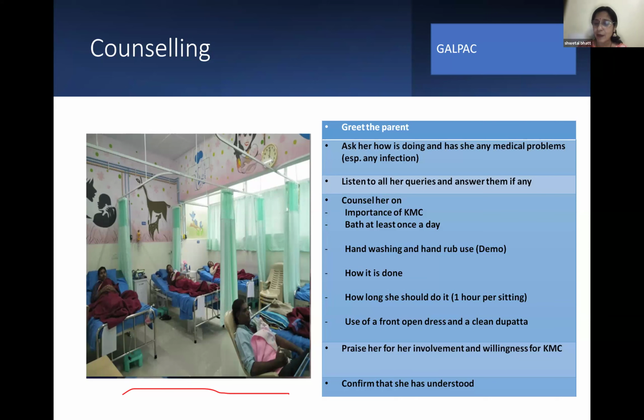Will you give kangaroo mother care? So yes, if she says yes, you praise her and confirm, check the understanding.